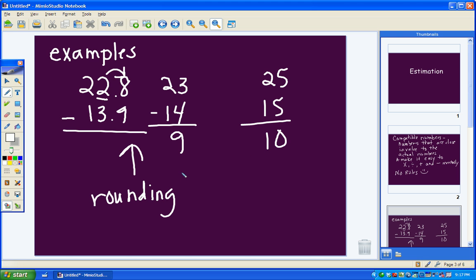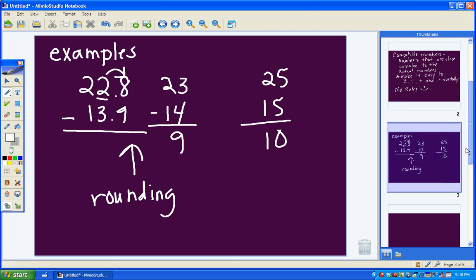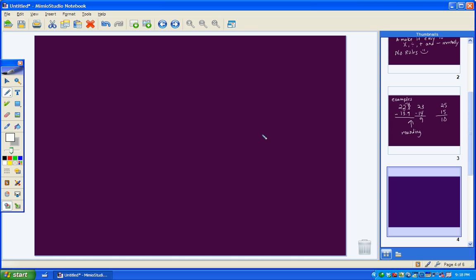So just remember, compatible numbers are just numbers that are close. Compatible means that you're close. Your parents are probably compatible. The friends that you are really good friends with, you're more compatible than maybe someone that you do things with every once in a while, but you don't have all the same interests. So compatibility means closeness. How close are you and how well do you get along? And so with numbers, it's how close you can get the number to its original, where it will still make an answer that isn't way off.